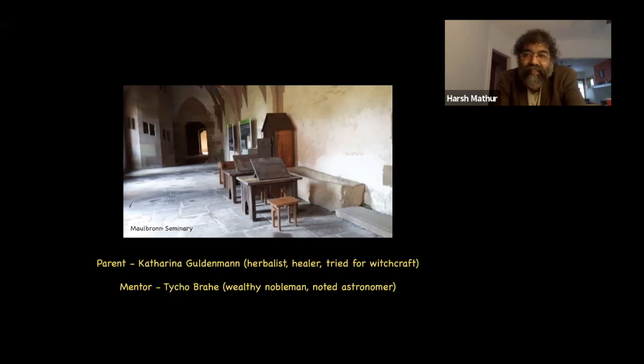There are at least two figures in his life, though, that I must mention, even though I'm going to mostly focus on the science. One is his remarkable mother, Katharina Guldmann, who was an herbalist, a healer, and she was tried for witchcraft, which actually took up many years of Kepler's life trying to get her acquitted from that. And another strong personality in his life was his mentor, Brahe, who was a wealthy nobleman and a noted astronomer.